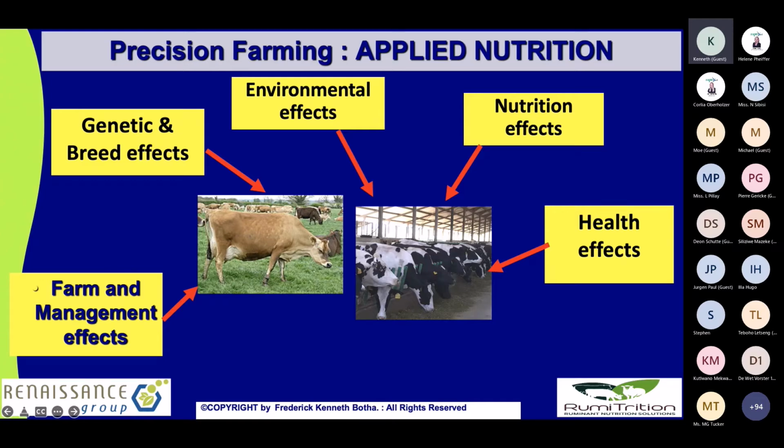We know that the environmental effects are big, especially in South Africa, where we have a lot of mud and heat stress. So one cannot ignore these things if we calculate the nutrient requirement of a specific group of animals or a specific farm, for that matter. There are many factors that we consider when we talk about the requirement of a specific group of animals.